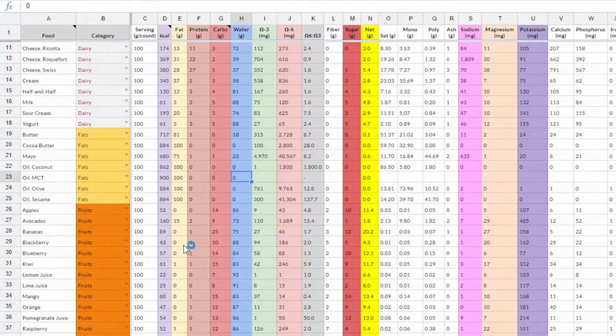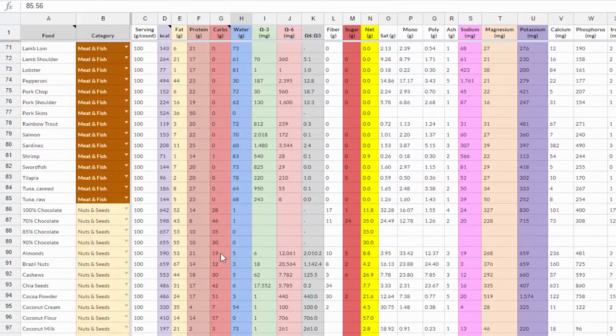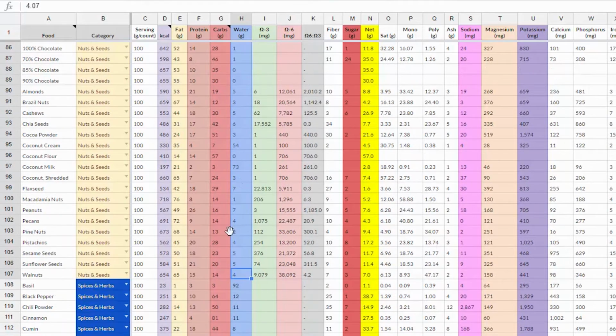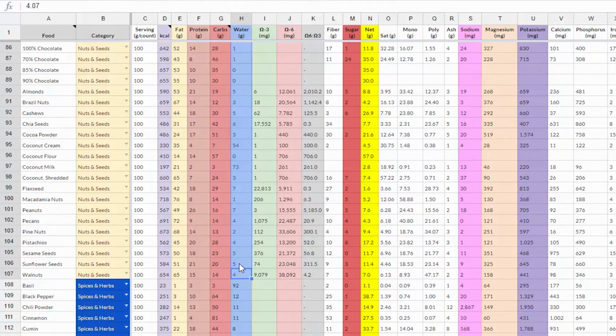They're just pure fat. You have vegetables and fruits, which have usually between 70 to 80 grams of water per 100 grams of food. And then you have, let's go down to the nuts and seeds. You can see those are usually 1 to 10% water. So even foods that you wouldn't expect to have any water do have a little bit trapped in there. And obviously if you roast them, that's going to drive more off.